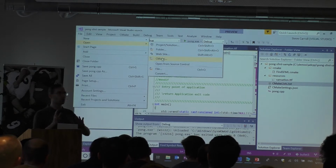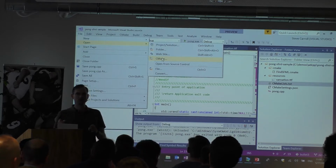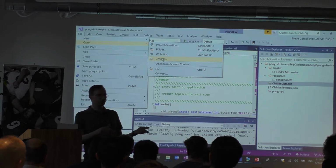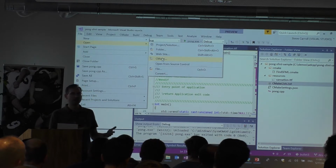In particular, we don't want you to use the generator to create Visual Studio projects, because that sucks. When you do that, every time you make any change to that file, you have to then regenerate the solutions, and that means we have to unload everything. You're going to have a bad time.